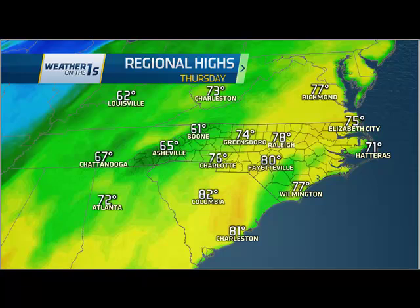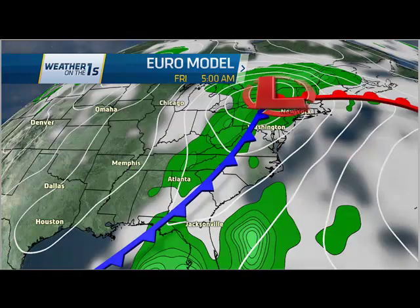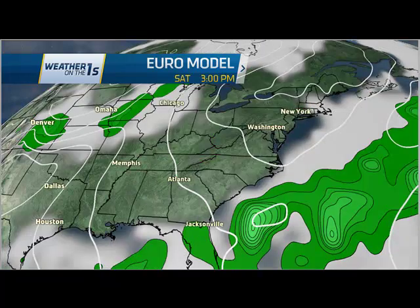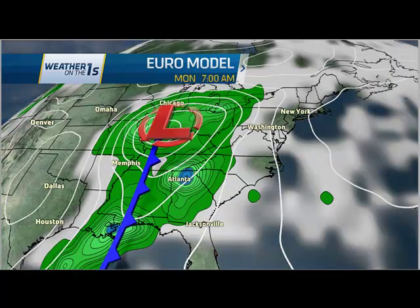The European computer model agrees with that Thursday night timing of this system rolling in. There's what the European looks like; I'll show you this in more detail in a second. Friday and Saturday then dry, and then we'll see some rain chances try to creep in as we get towards Sunday, and especially Sunday night and Monday.